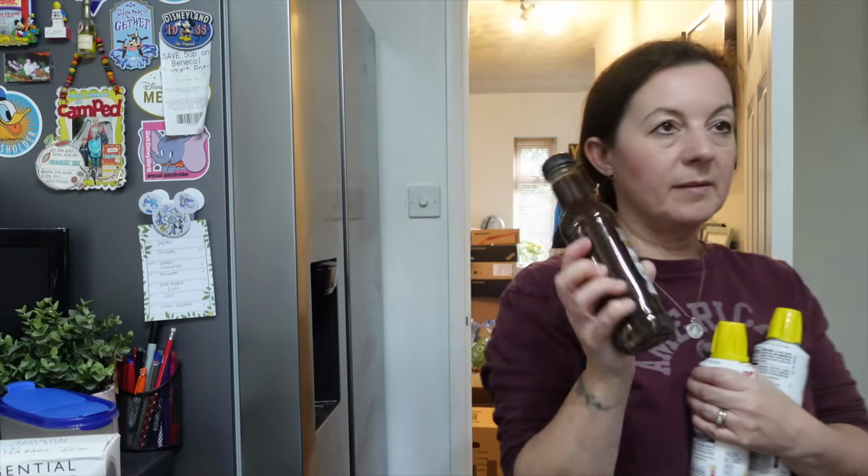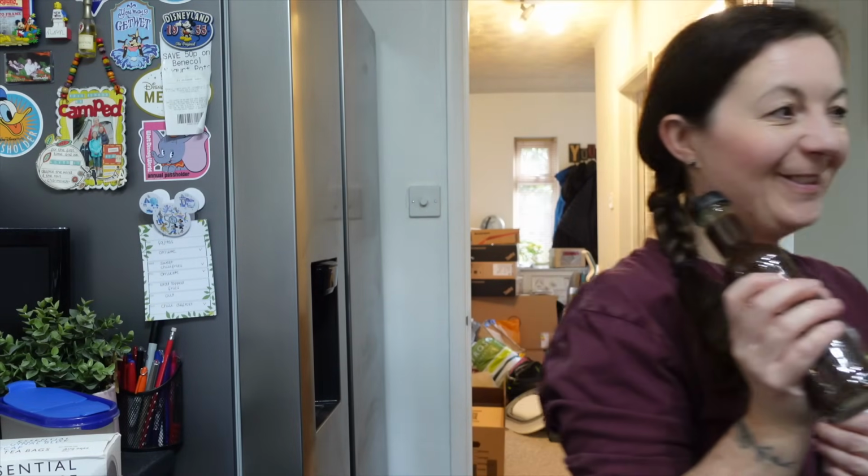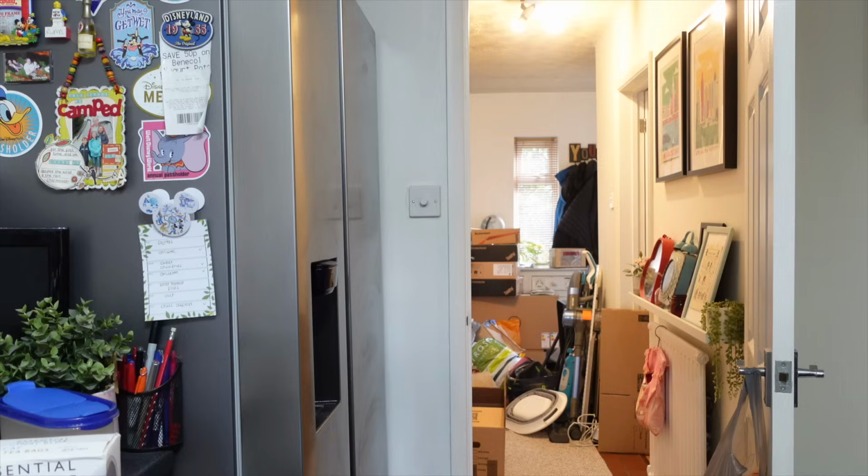What else? 2 more brand sauces. I've just found another brand sauce. Good. I think your brand sauce is populating. Oh, excellent. There's a lot.